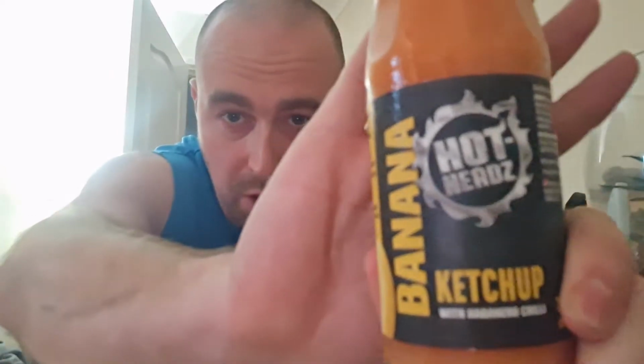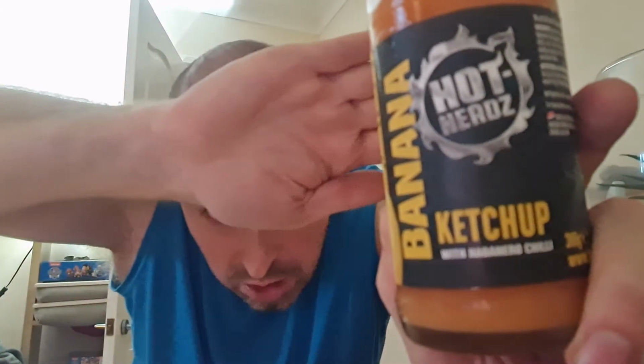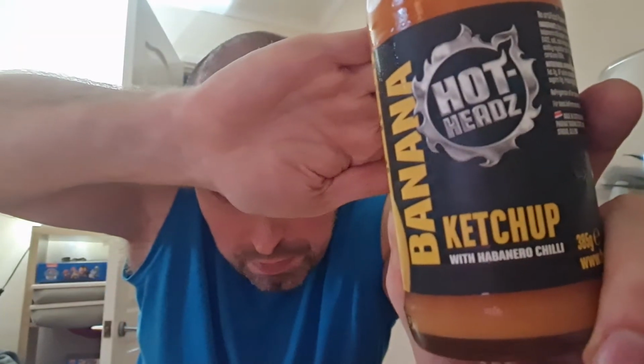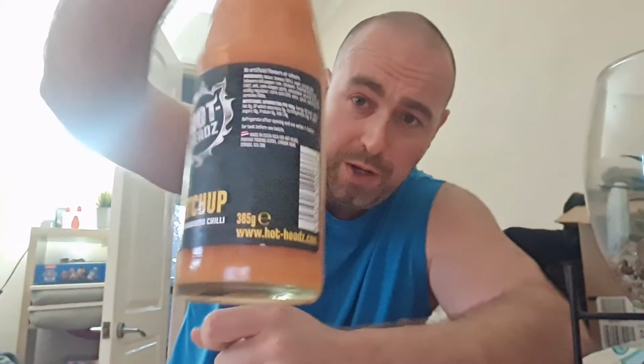For a while, because I've wanted to get this, and it is the Hot-Headz banana ketchup. It says at the bottom, you can see there, is that going to focus on the ketchup bottle itself? No, maybe not. Oh, there you go, it's got habanero chili in it. So let's have a read, shall we? It's from Hot-Headz. Good brand. I've actually had a lot of their stuff before. Some sauces. They do, and to be honest, they're cheap. This is only $3.99 for this bottle, and it is a big bottle. I was actually expecting it to be quite small. This has got, what was it, 385 grams. That's not bad at all, man.